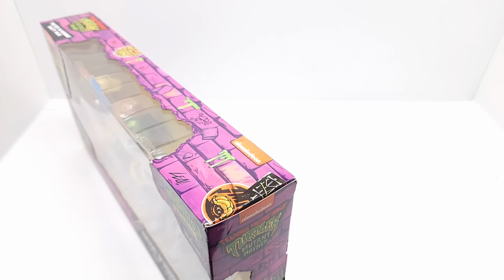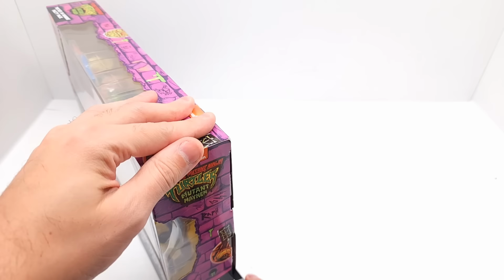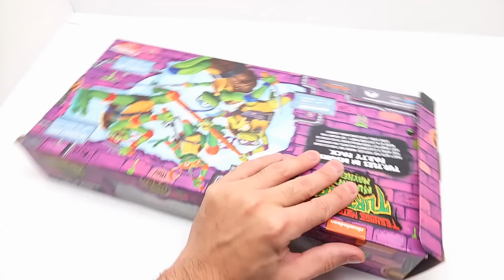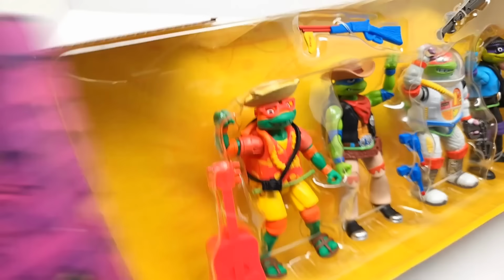So let's get this bad boy open. Where's my scissors? Oof. There. So I'm gonna stretch all the way back. And here is my knife. Let's open this here. There we go. Try not to bend the package, but also try not to tear it. Alright, cool. There we are. Look how cool that looks.